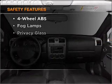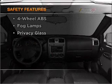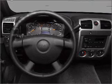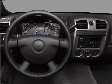And for your peace of mind, the following safety equipment is included: front ventilated disc brakes, passenger airbag, curtain head airbags, stability control, daytime running lights.